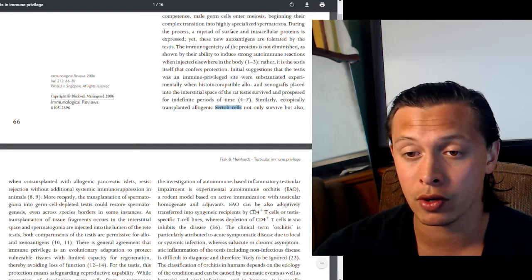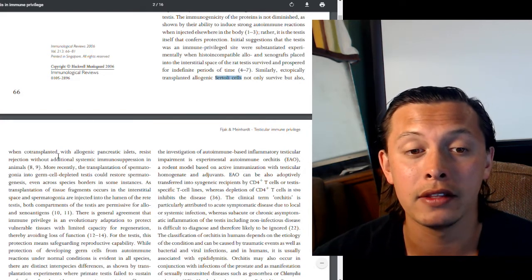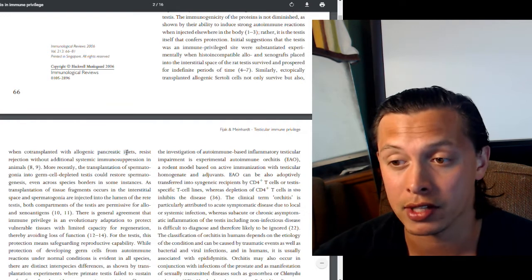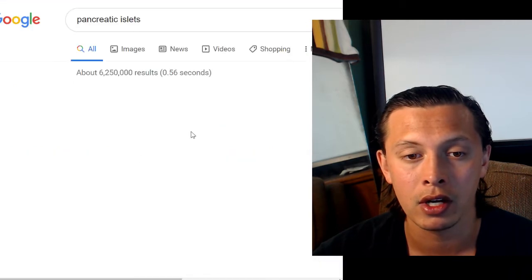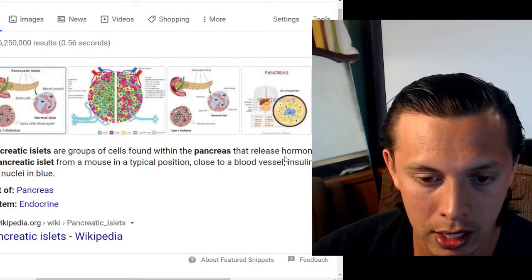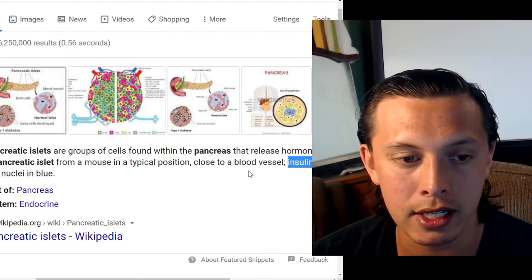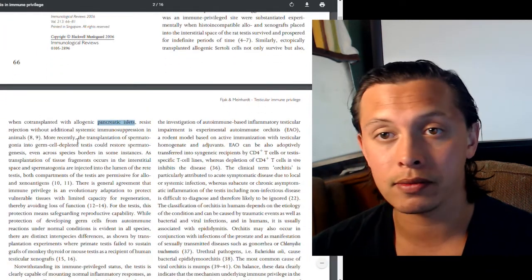So if we take the Sertoli cells, they can survive when they're co-transplanted with allogenic pancreatic islets, which is another cell type from the pancreas. So this is where insulin is produced, if I remember correctly. So let me just do a quick search on that just to make sure I'm not lying to all of you. They are a group of cells within the pancreas that release hormones. So it's multiple hormones, but insulin is one of the hormones that the islet cells release.